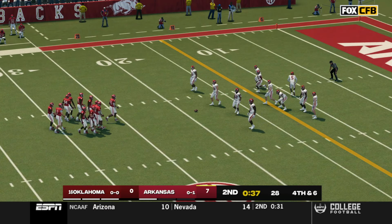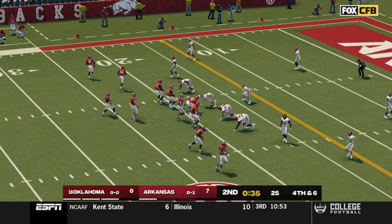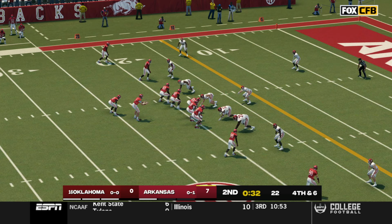And it's the offense that takes the field on fourth down. Mike 56, Mike 56. They go.